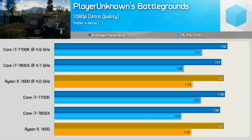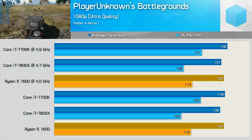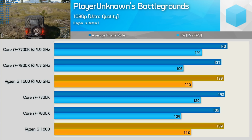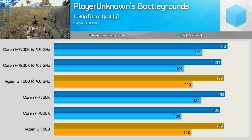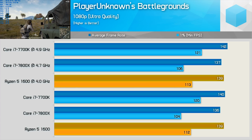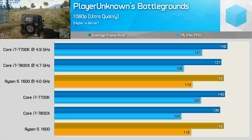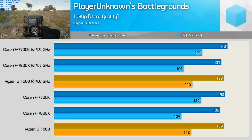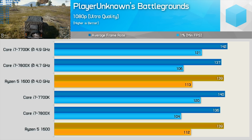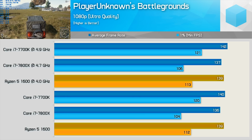Again, please note this game is frame capped at 144 FPS, and I'm not sure if there's a workaround to remove it, or if it's relatively easy. I didn't come across that information. That said, the 144 FPS is plenty. I can't imagine many players will be able to take advantage of more in this title. Although the game is frame capped, the R5 1600 was consistently faster than the 7800X by a small margin, delivering around 7% more frames when looking at the minimums.